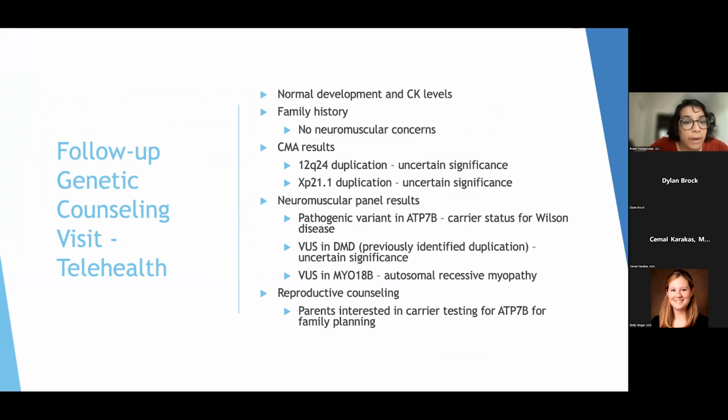So for the microarray, we had to discuss this 12q24 duplication. Luckily, this region does not involve any disease-associated genes, at least as of our current understanding. And so I was able to be reassuring that this was just likely normal variation. And then as far as the Xp21 duplication, what's interesting is this lab actually classified it as uncertain significance. So this is basically the same DMD variant, which involved exons 1 and 2, now being classified by a different lab as an uncertain significance. And they're basing that on conflicting reports of pathogenicity, which does seem to fit more with what we know about our patient, given that his development is normal. He doesn't seem to have signs of any weakness, and his CK levels are totally normal.